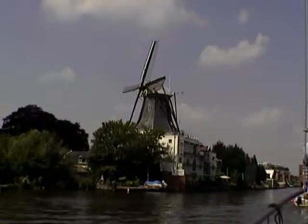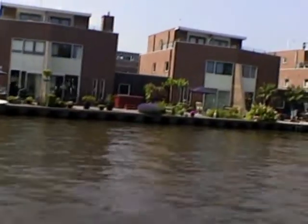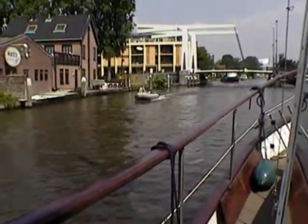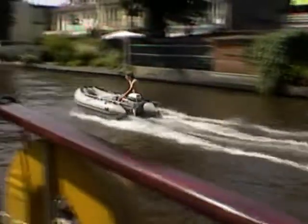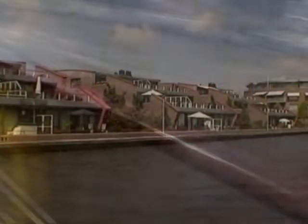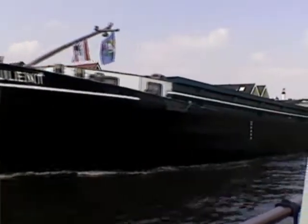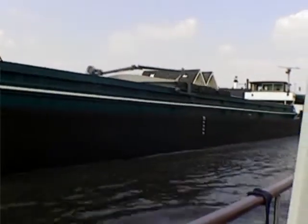Right, well, our next town is called Alphen. And there's some beautiful buildings along here, mixed in with modern ones like these. Although the town's very nice, there aren't very many places to stop, but there are several bridges, and we're waiting for the next one. Go past this enormous great big working barge, empty at the moment by the look of it.